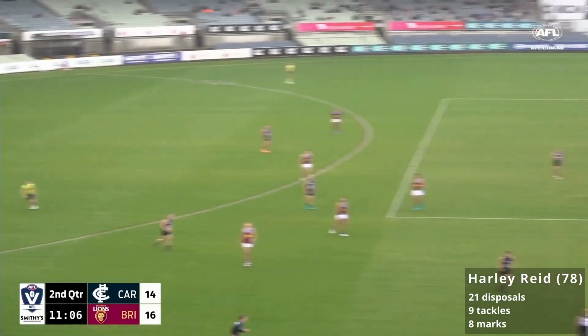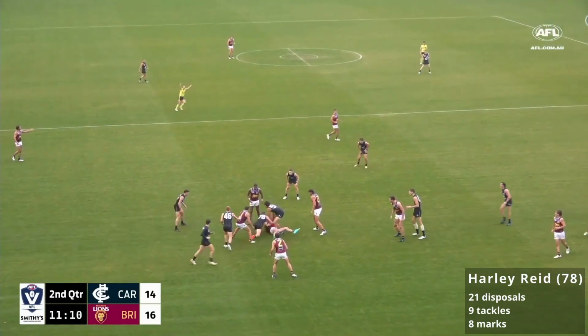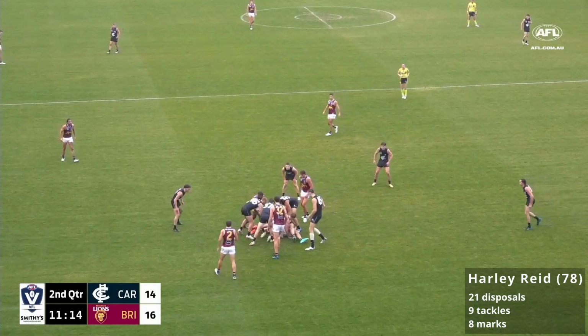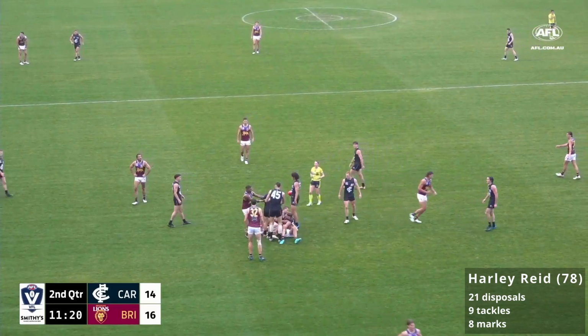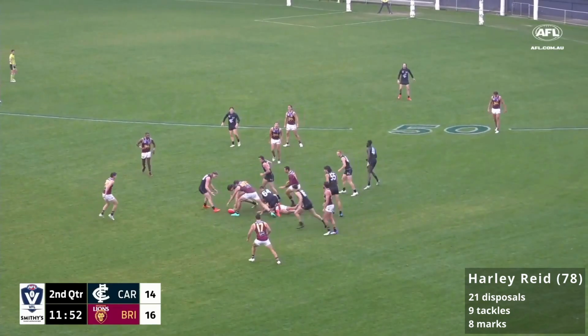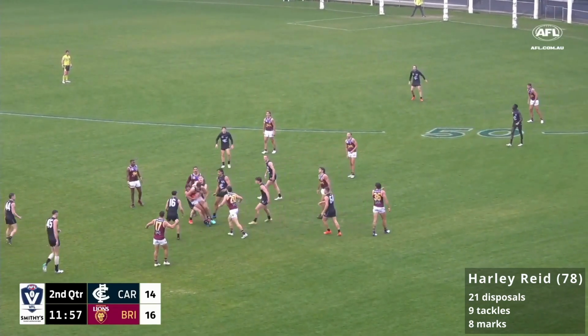You know, when it is wet and you want to have that security in defence, he is a very good option. So Reid trying to get the footy out there. It's a tough contest. No one really had possession of it. It was a footy on the ground and everybody on top. They're all having to dive on it. Pass away, or tried to in the end. Just bobbling around. Dow with his head over it.